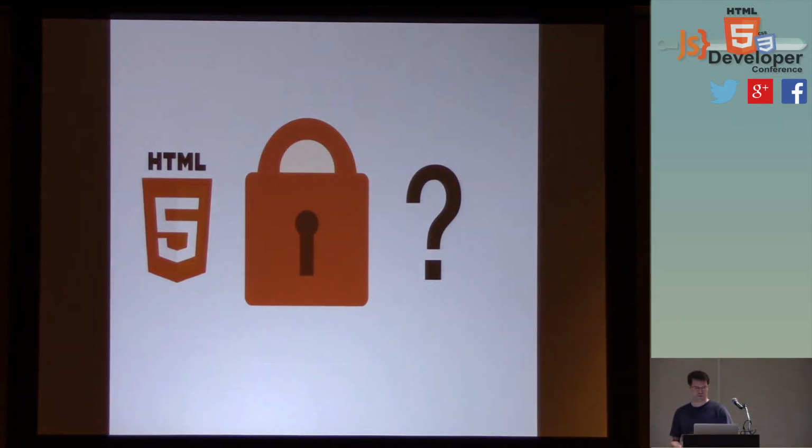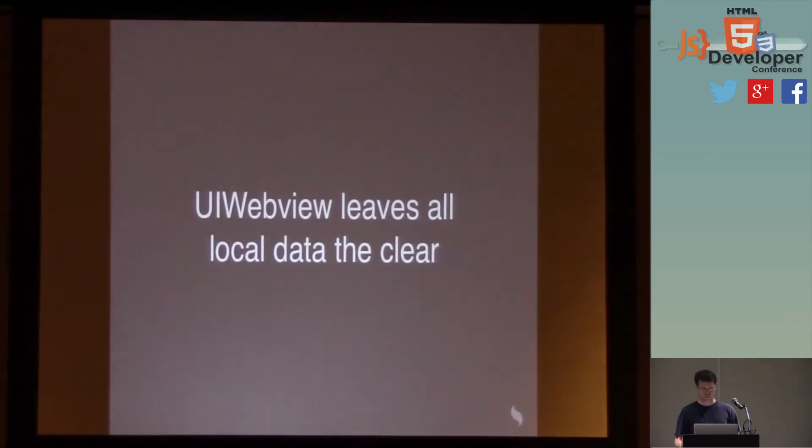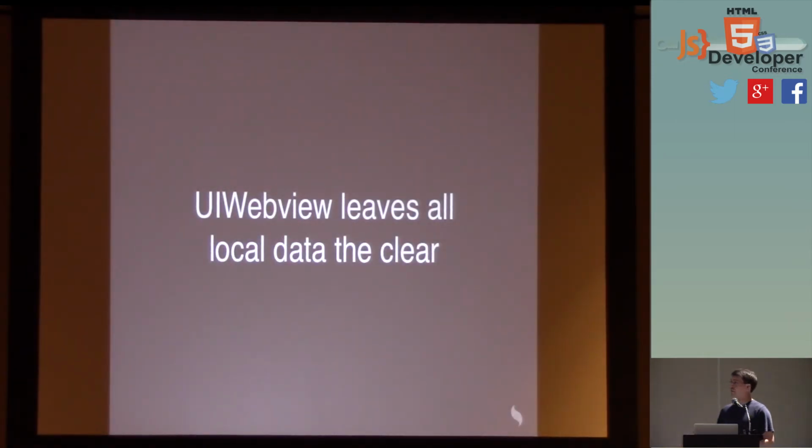So how does that compare to HTML5, and what does that give you out of the box? Why did we go to all this trouble to put all of this encryption into our product? Well, it turns out that the web view, whether you're on Android or iOS, leaves all of the stuff that you do when you're browsing in the clear in text files.